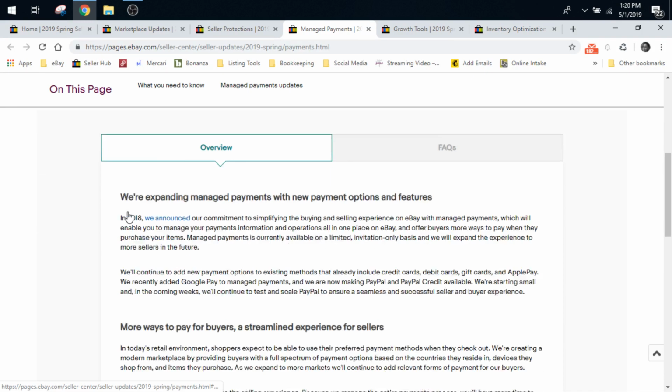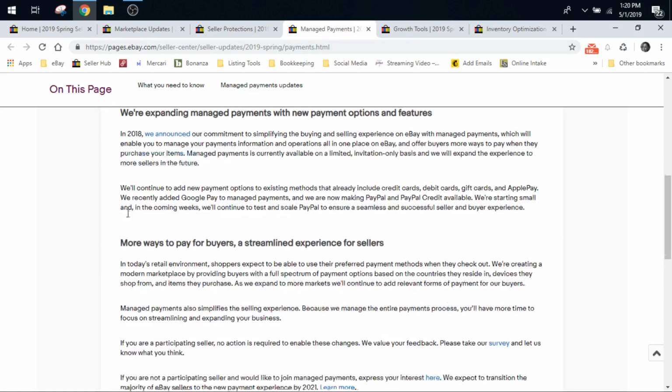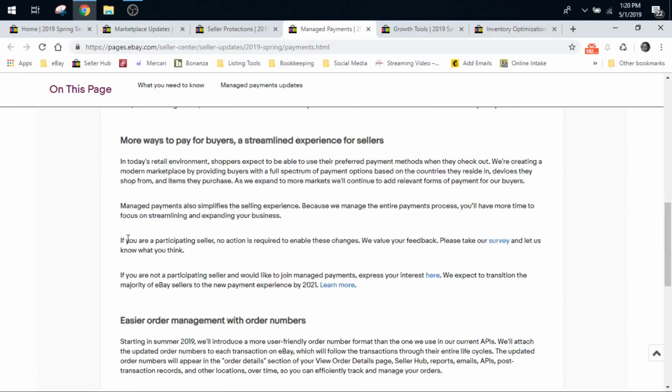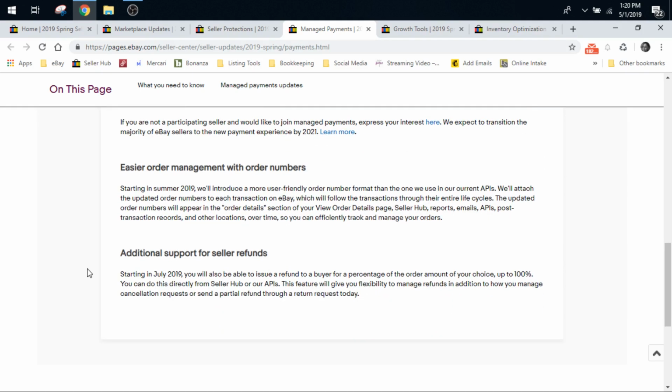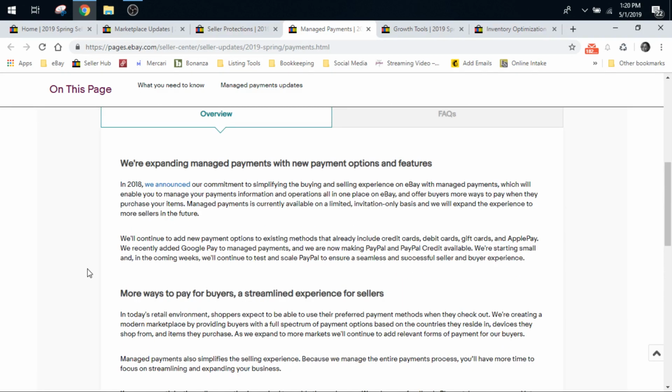There will be new managed payment options and features. They have already announced that they will be adding Google Pay, Apple Pay, and PayPal to their managed payment system. This was announced in the early spring seller update. So they're trying to make a more streamlined experience for sellers and buyers alike. If you haven't moved over to the new managed payment system, you can opt in. They're trying to get everyone moved over by 2021 now.